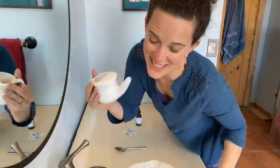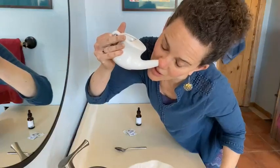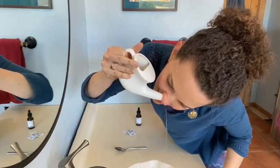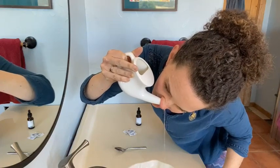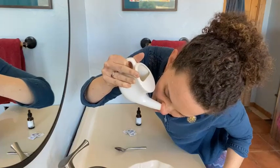And I'm letting you see me do this. So now I'm going to do the other side. See if I can do it from this angle with the ceramic neti pot. So you can find the angle, maybe I can kind of talk. You're blocking off the back of your throat so you don't have water coming down the back of your throat, and it's just going through the other nostril, and you can find the angle where it just comes out.